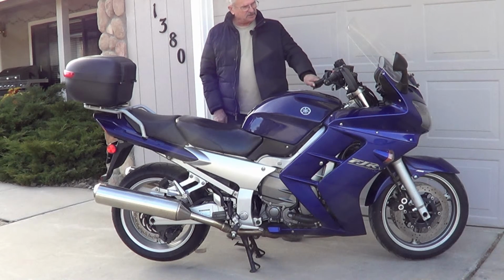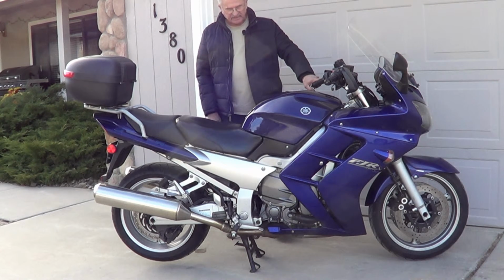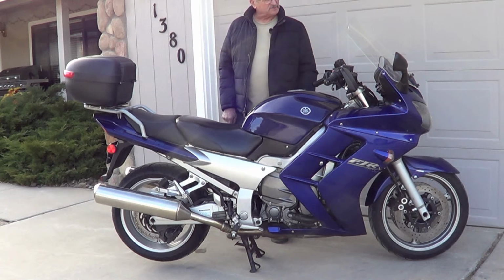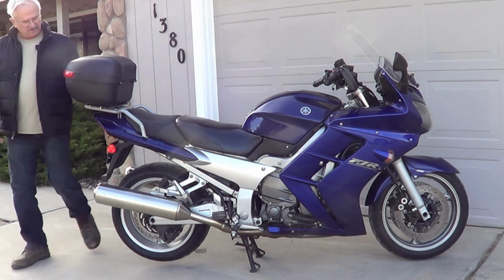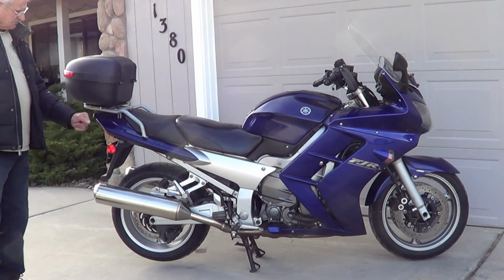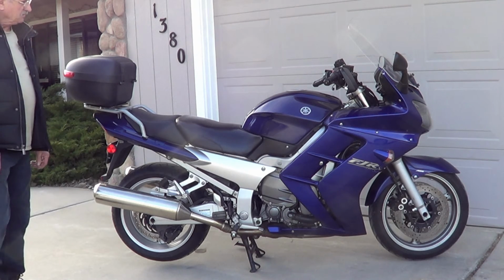Has the original keys, two of them, factory keys. It has the owner's manual, and it has the shop manual, comes with it. So this is about it. There's no dents, no scratches. The mufflers are in perfect condition, I think. Well, yeah, perfect.